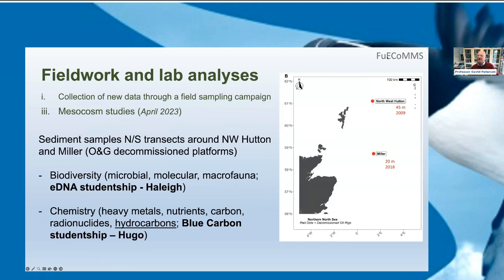So the fieldwork and analysis has been conducted around the Northwest Hutton and Miller platforms. And there are contextual differences between those as well. Northwest Hutton was completed in terms of decommissioning in 2009 and has a 45-meter span above the seabed in place, whereas Miller was finished relatively more recently in 2018 and only has 20 meters of material above the seabed. So already there are contextual differences between those decommissioning programs.